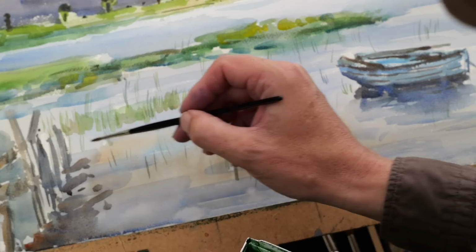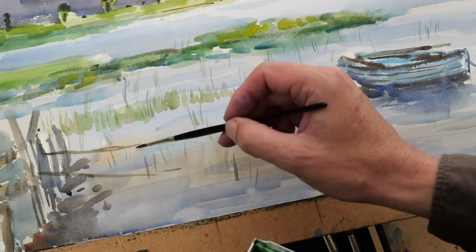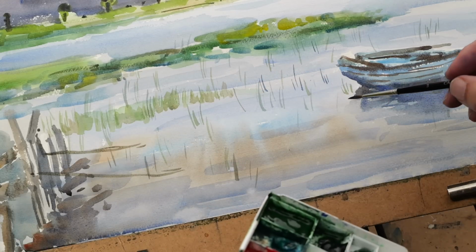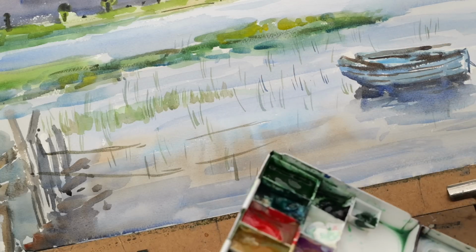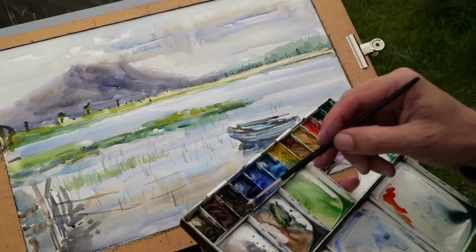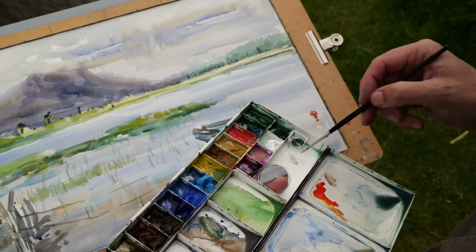A little, just the ropes to go in here. The ropes going down into the water. Add a bit of white paint to that in a minute, and they go off to the boat. There. So I'm just going to put a bit of white paint here and there now. The final touches really. And on the boat really.